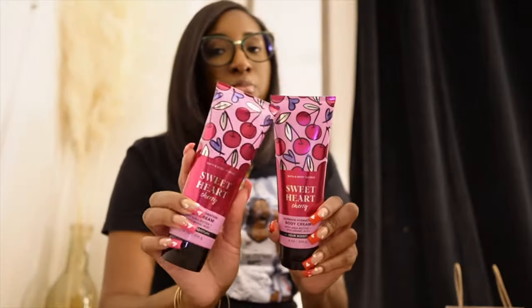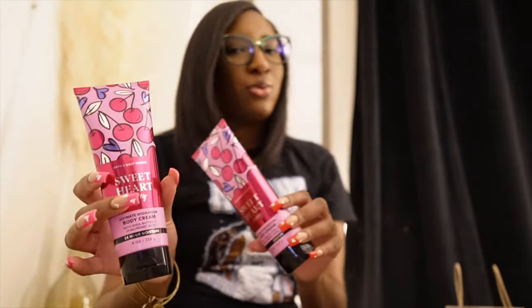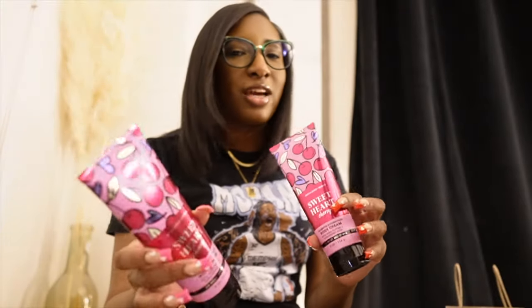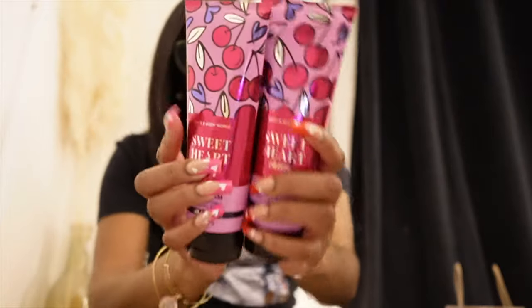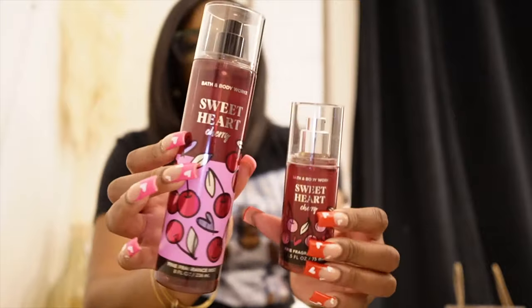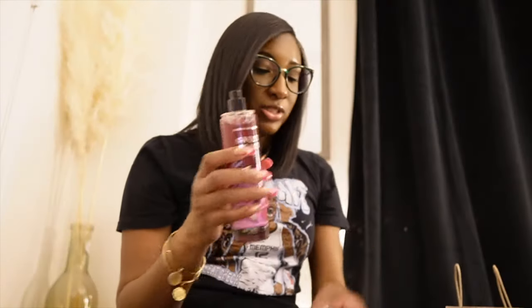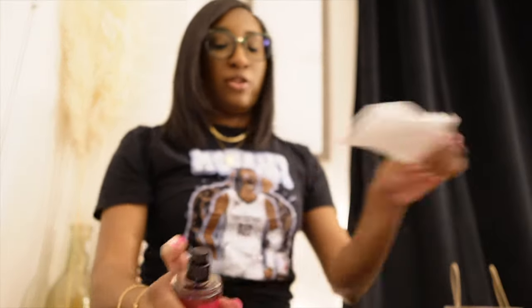So I got two of them because I don't know if it's going to stick around, like the staple fragrances, or if it's going to come and go. So I got two, and then I got the big body spray and I also got the little body spray. Bath & Body Works did their thing with this. When I smelled the sample in there, I said, now I'm a cherry girl. If you don't like cherry fragrances, I don't know what to tell you.